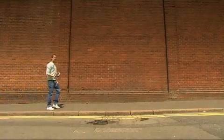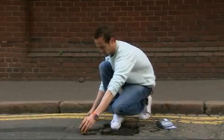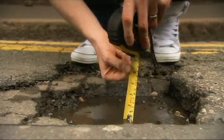Now, you need to gather as much evidence as possible about the beastly pothole. Now, as it is in the road, make sure there are no cars coming. And the first thing to do is to take a measurement of the damn thing. Here we are. 22 inches by 22. That's nice of them to make it square. And the most important part is the depth, 4.5 inches deep.